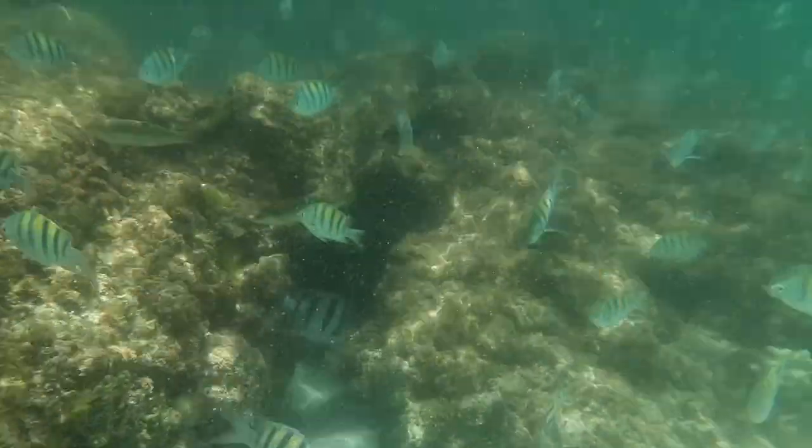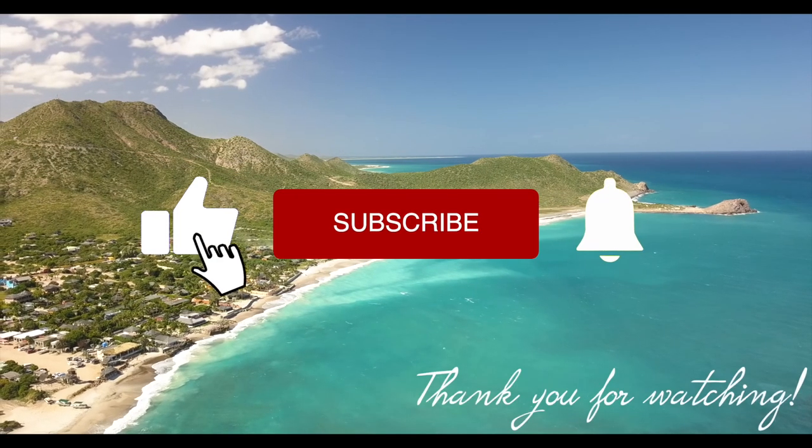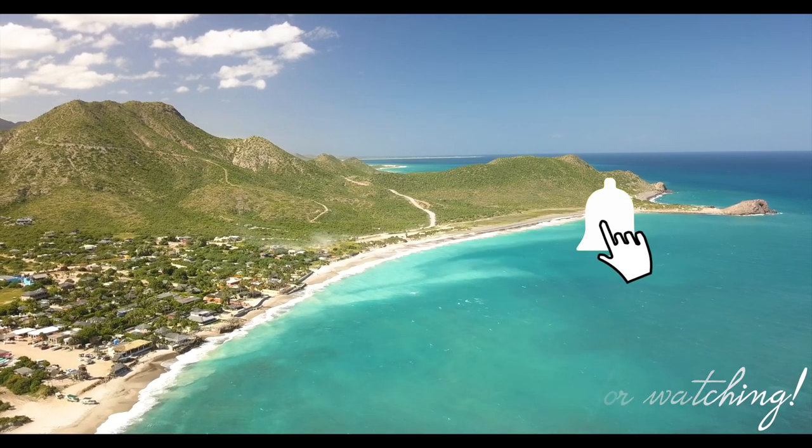Just make certain that no matter how you choose to snorkel, always take the northern route. You'll be glad you did. And we'll see you on the beaches.